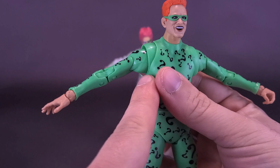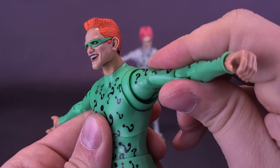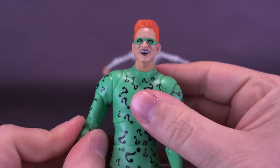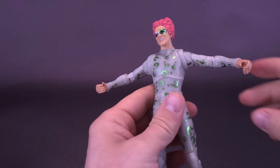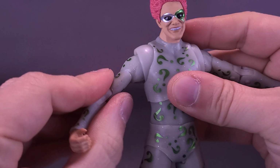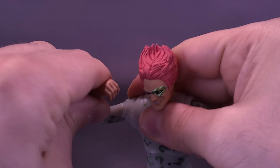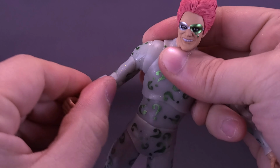Yeah, the other Riddler... Oh, this arm actually moved a lot easier. Maybe it's just a case where I had to force it. If it's telling me don't go any further, I'm probably willing to listen to the joint. So I can't really quite get 90 degrees. It's not to say it doesn't exist, I just can't move it that way. The figure does have a bicep swivel, and a double hinge on the elbow. And the hands rotate all the way around.